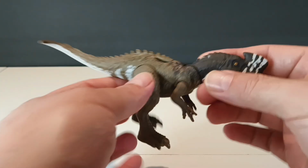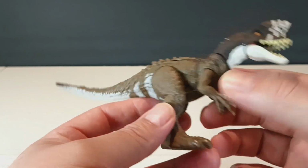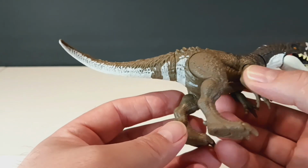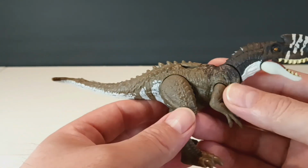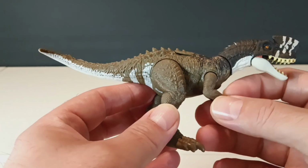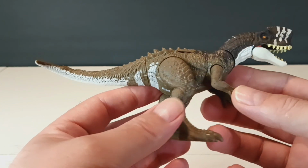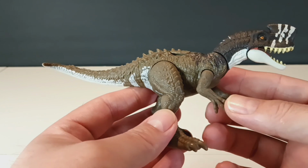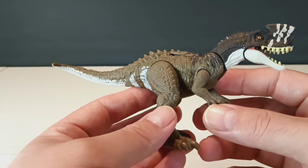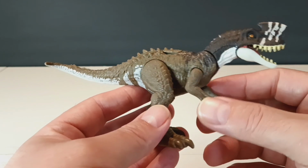Alright, so upon taking a closer look at this thing, I really do like this. This is probably one of the better ones that they've produced as far as the paint scheme goes, more so on the underside than on the top. This is a fairly small dinosaur in real life, probably no more than waist high on an average man. So on this scale, it might be a little bit bigger than what it should be, but we'll do a comparison of that here in a minute.